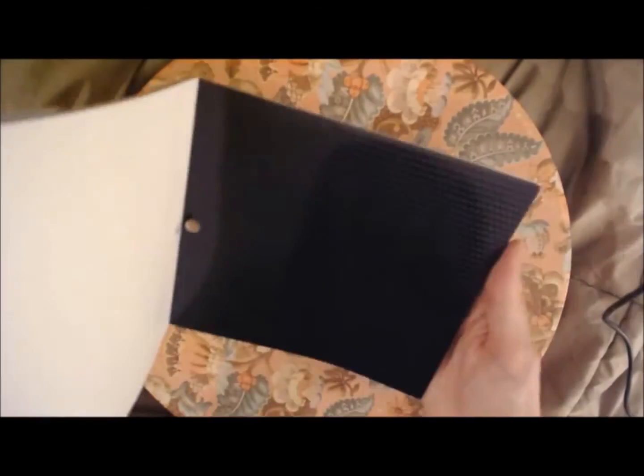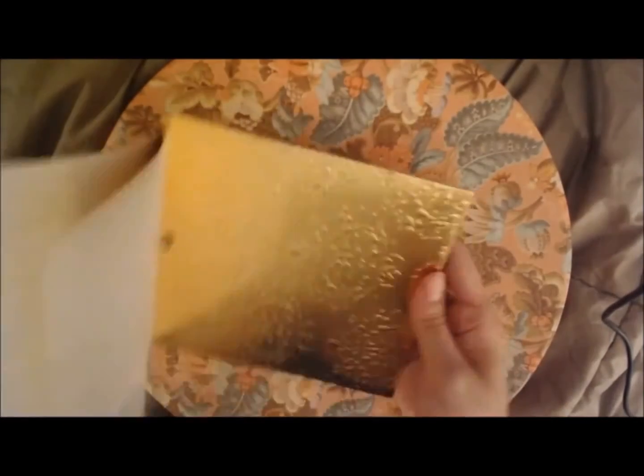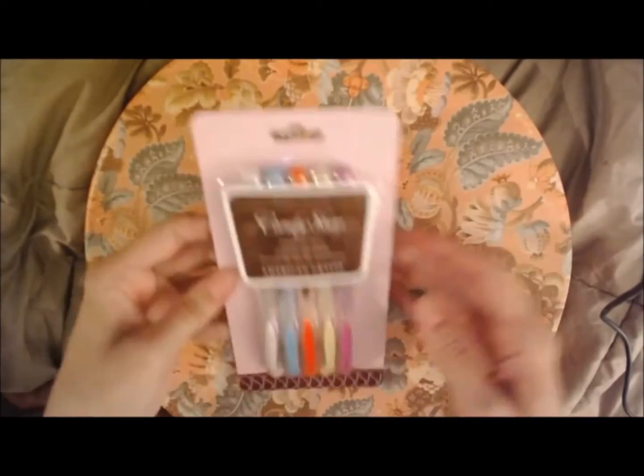I really liked how they had black in this collection because it adds this really nice subtle effect, and hopefully you can see some of the detail in the embossing. There's also a really pretty damask on that gold paper.